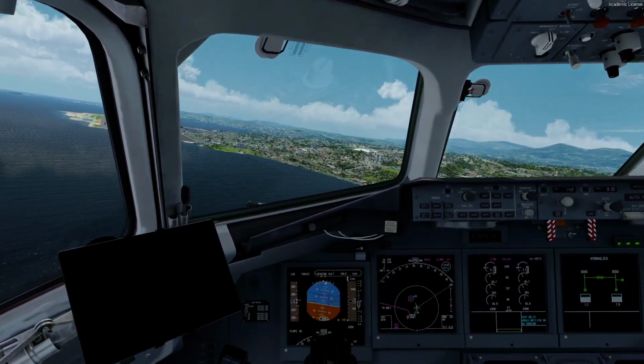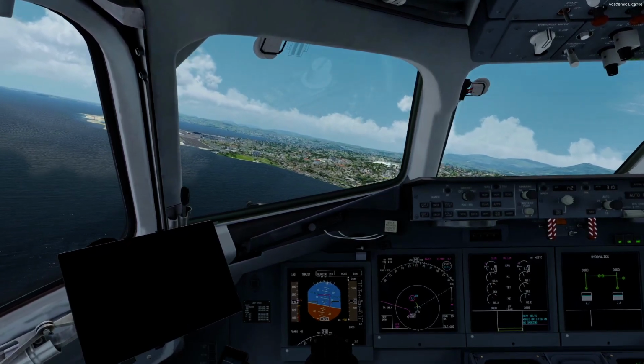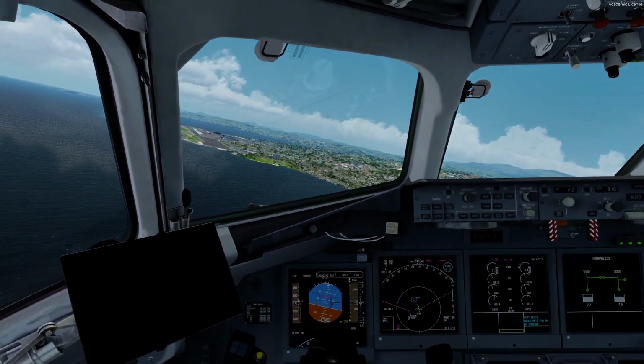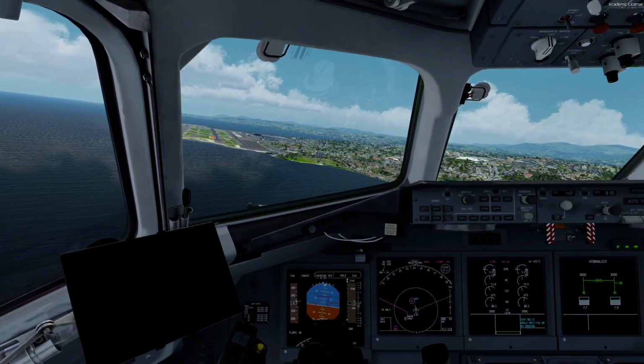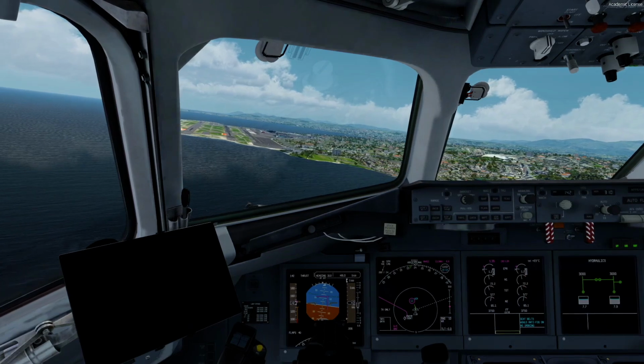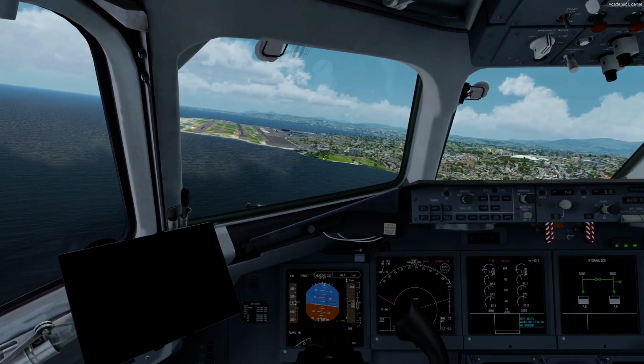Don't want to descend any further, let's just level it off. Voleta 46 Delta, wind 260 degrees 20 knots, runway 22 right, clear to land. 22 right, clear to land, thanks very much, Voleta 46 Delta.